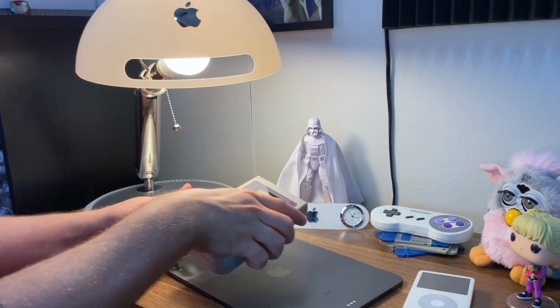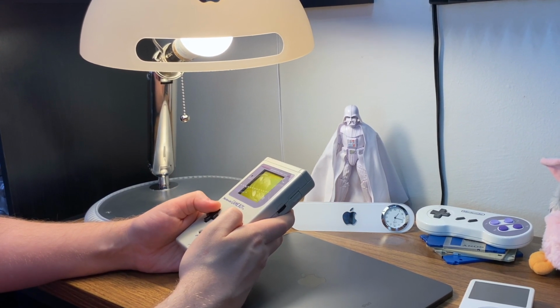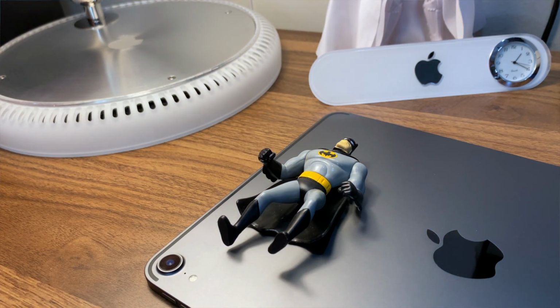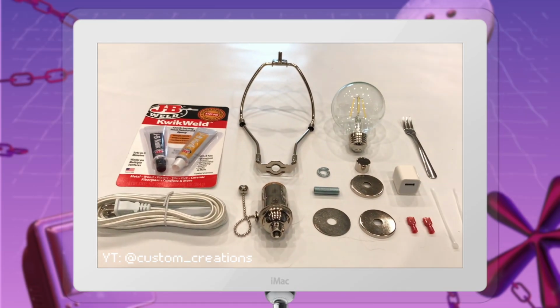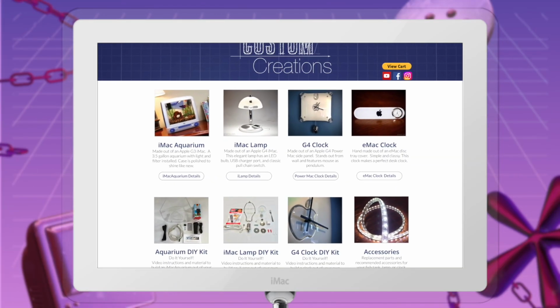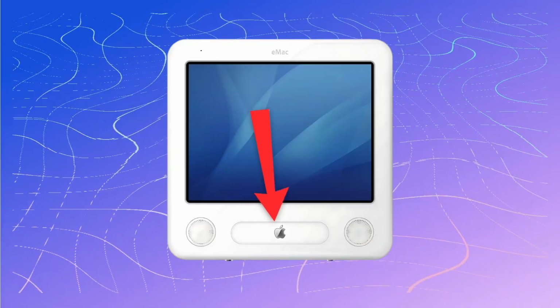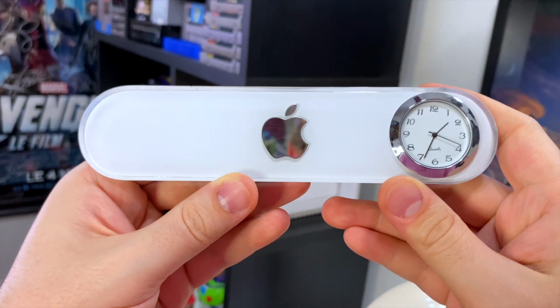So while Jake does sell these, it is also hard to come across these iMacs that are in good enough condition and for a fair enough price. So while you can pop on over to his website and message him to see if there's any available, he's also made available a kit so that you can do it yourself with your own iMac, because I know you have an old iMac laying around. Definitely check out all the super unique creations Jake has made over on his website. He also sent me this little clock that he made out of an eMac disc tray cover. Seriously, everything he makes is just super cool.